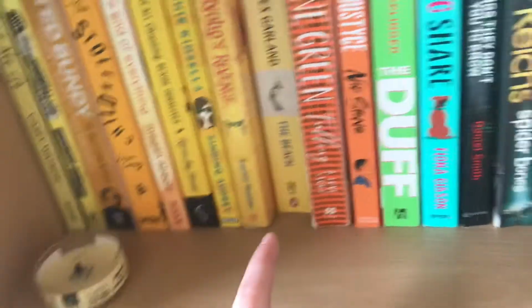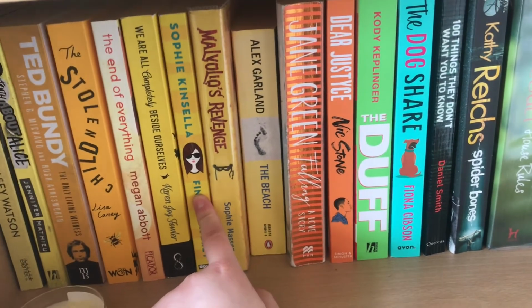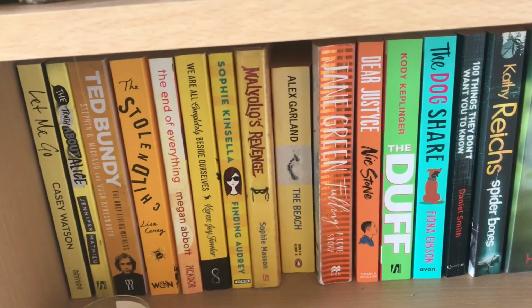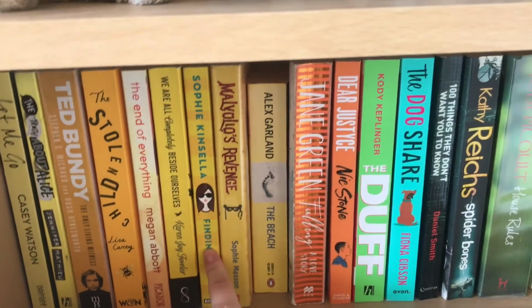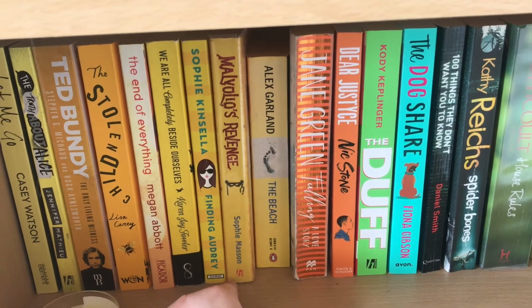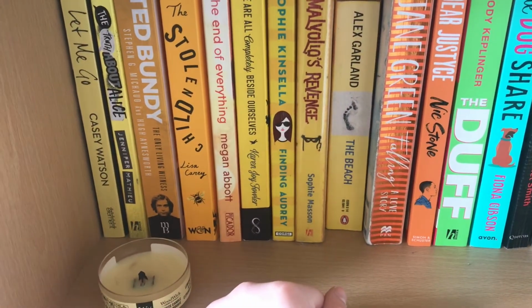This book, and then the book next to it, I read years and years ago, and I remember being absolutely in love with it. And so I thought I'd read it again, because I read it when I was like 12 or 13, or even before that. And it's Sophie Kinsella, Finding Audrey.